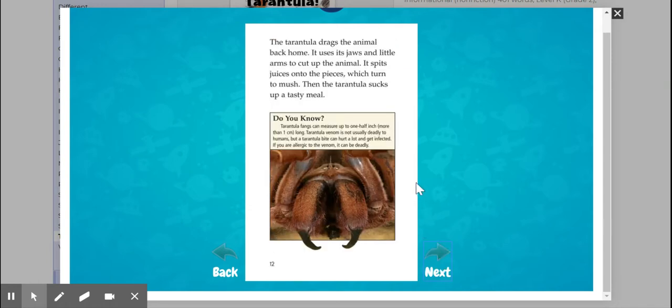The tarantula drags the animal back home. It uses its jaws and little arms to cut up the animal. It spits juices onto the pieces, which turn it to mush. Then the tarantula sucks up a tasty meal. Ooh.